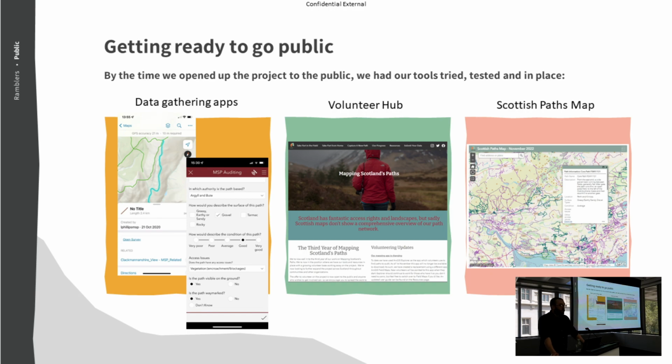We had a volunteer hub, which was designed using Hub Premium, and that's essentially a one-stop shop website for everything that a volunteer would need to take part. So interactive mapping, user guides, browser-based versions of all of the volunteering activities, so people could go out and make notes and then come back and do it through the hub rather than having to be on site using the apps all the time. And also we had the Scottish Path Map, which is the public-facing output from the project.